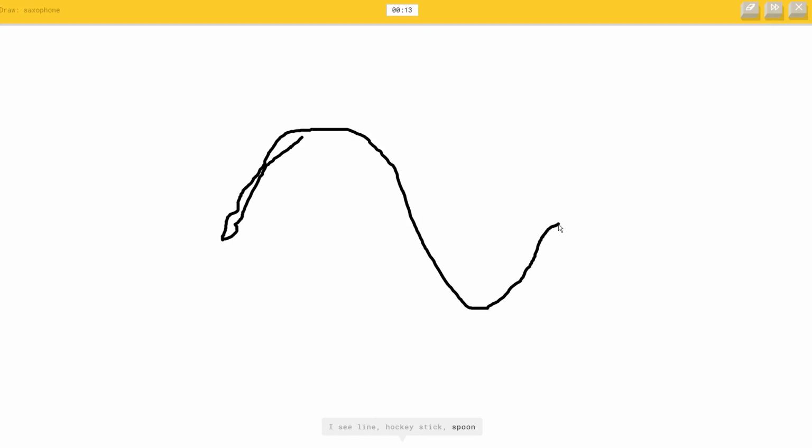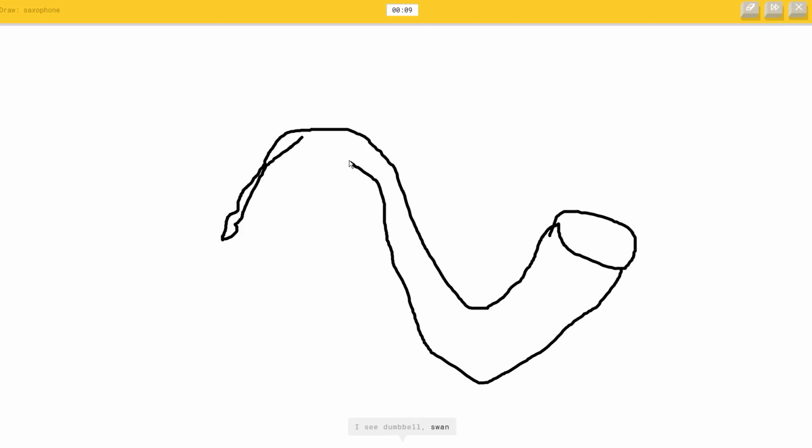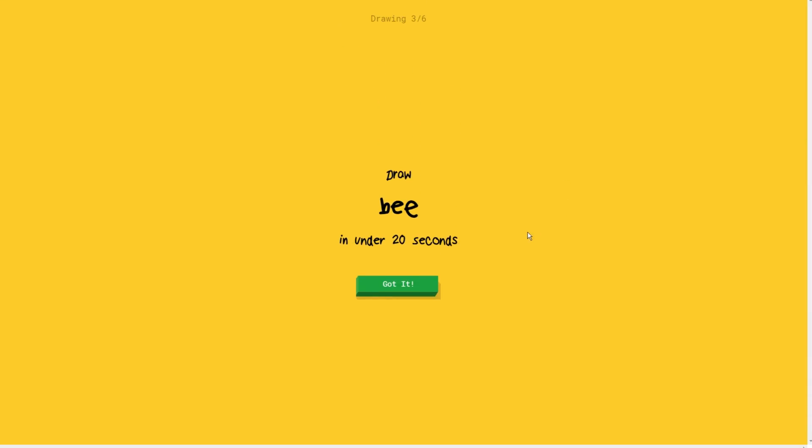Saxophone. Okay, it's got like the little reed. I see line. Here. Or hockey stick. And then it's like... Or spoon. Or arm. I see dumbbell. Or swan. Or bat. Or stethoscope. It is obviously a saxophone. Or telephone. Sharon! Or flamingo. Or scorpion. Sorry, boo. I couldn't guess it.